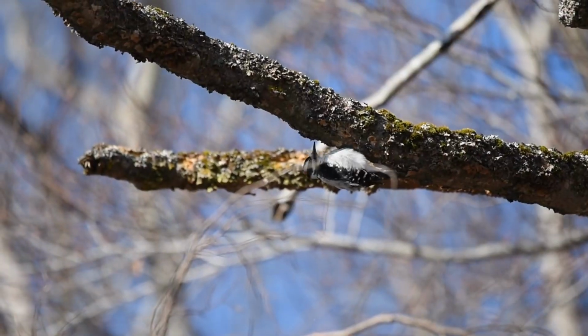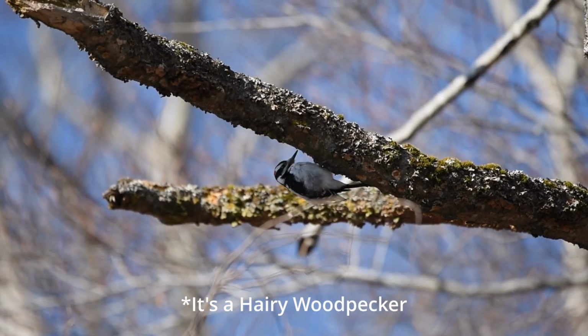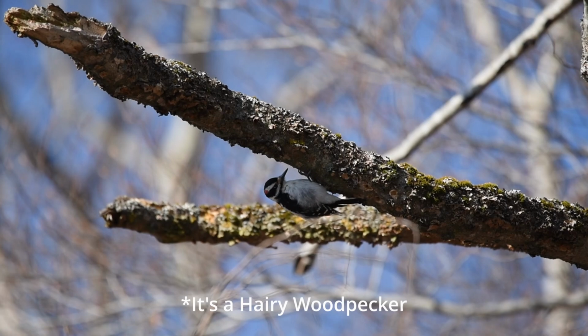I can hear it, but I can't find it. There's a woodpecker in the woods back here somewhere. I've spotted a downy, or pretty sure it's a downy. But he's not the one making the noise, so keep looking for it though.